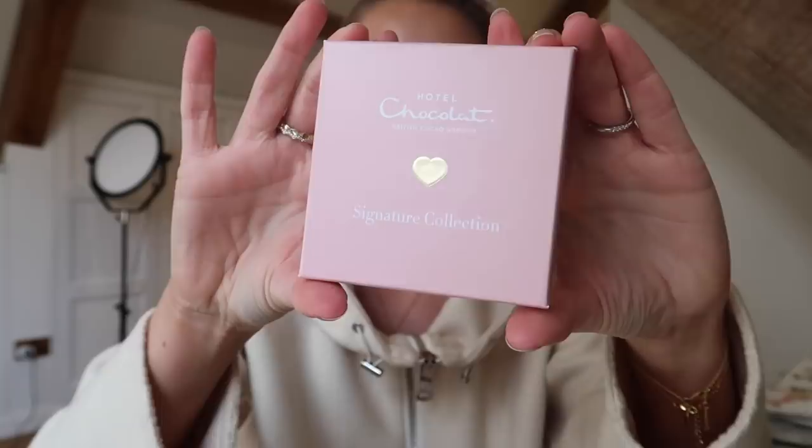They were so good. They were like milk, white and dark chocolate with a fruity, creamy center. And oh my goodness, the mango, and there was like a passion fruit one. So good. And this set, this is what the little box looked like. Perfect for just like a little treat. Could pop this in the letterbox for someone. It's called their signature collection.